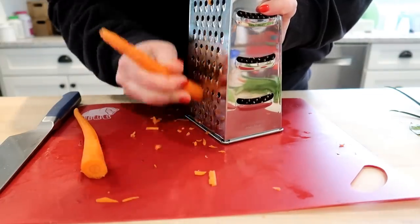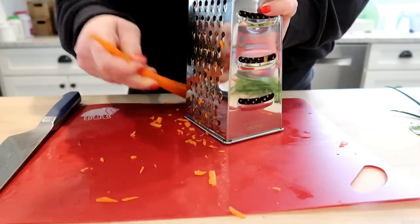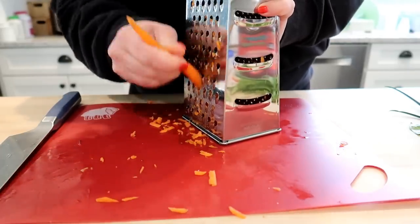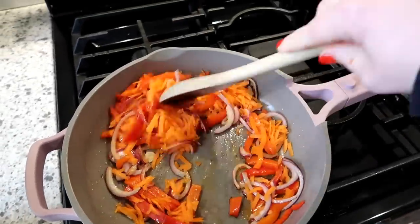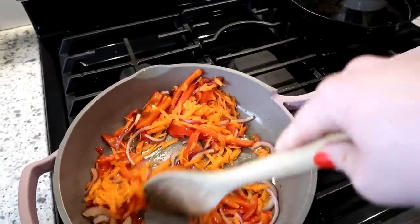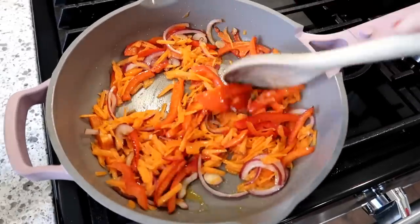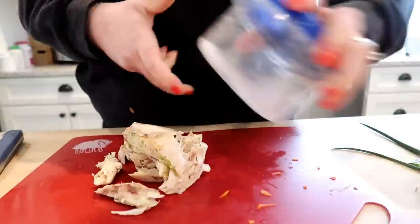And then for the carrots, so they would cook faster since I needed to get this done and get back to work, I decided to grate them. This is a good idea because they cook faster that way. So I'm putting those into the pan, and I season these with a little bit of salt and pepper. I think I threw some garlic in there as well, maybe some powdered ginger. I kind of just go by taste. I wasn't really following a recipe.